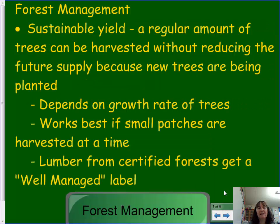In forest management, they have something called sustainable yield, and that means that a regular amount of trees can be harvested without reducing the future supply because they're planting new trees all the time. So if they cut down 500 acres of trees, then they have to plant 500 acres of trees that same year. So it really depends on the growth rate of the trees. It works best if they do it in smaller patches that are harvested at a time. And if you go to Menards or Lowe's or Home Depot, their lumber, if you want to find out if it came from a certified forest, it should have a label that says well managed on it. So if you want to check your lumber next time you're there.